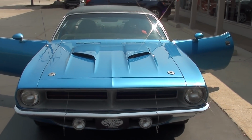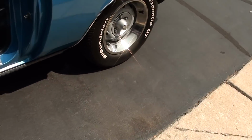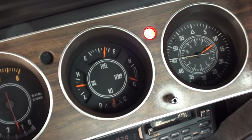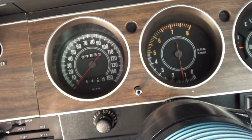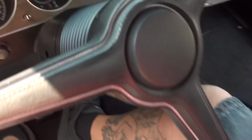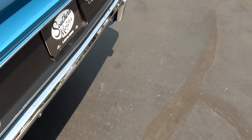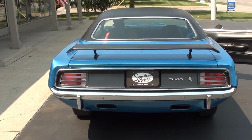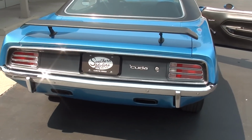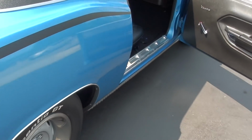You're gonna have to pin those, Jay. Tach does work. It's got the parking brake set, it works. Looks like all your gauges are functional. Try to give you a rev so you can see the tach moving. Backup lights work. Like you say, guys, just a good car.